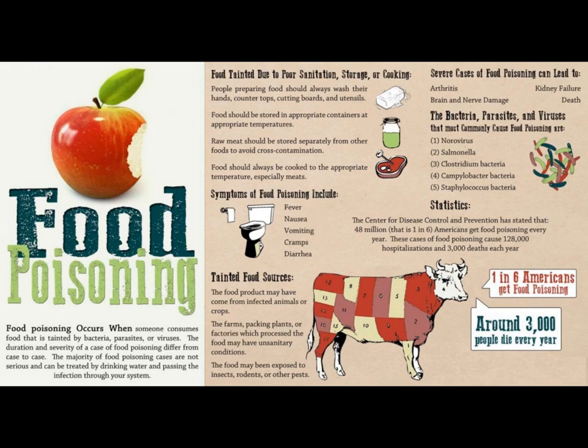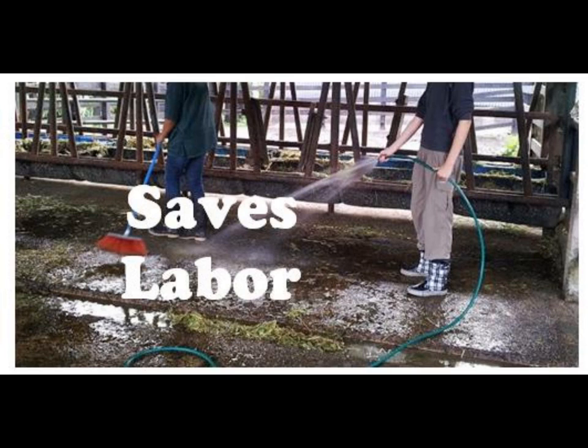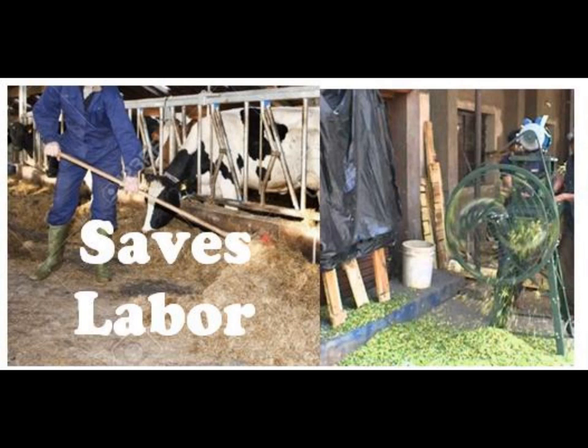Since this plant enters the fodder of the cattle undetected by humans, and since this affects the health and milk production in the cows, it is better to avoid stall feeding and allow the cow to graze. This will also reduce two kinds of labor, one that of cleaning the cow sheds and second that of getting fodder, chopping it and then feeding.